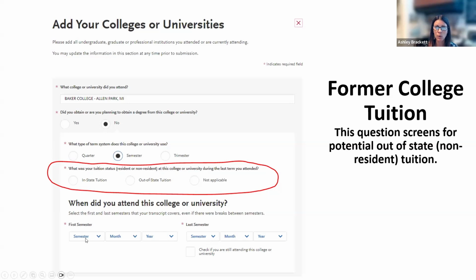And if you took classes while you were in high school, make sure you date it back to whatever time you started in high school, because it won't let you put classes in if you don't start in that first fall, spring, or summer term.